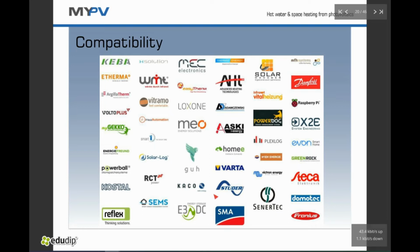For example, SMA, Fronius Smart Meter, E3DC, Varta battery storage system. We also work with Victron, SolarLog, a lot of famous names here, and of course there's the huge group of smart home systems, because smart home manufacturers always look for new appliances, and of course now also PV and hot water heating gets into their focus, and that's why many of them are already compatible to MyPV.